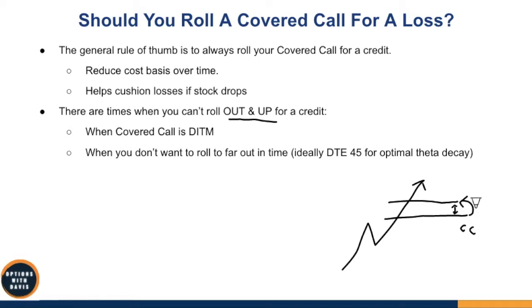So if you want to roll for credit, you may have to roll to a much further expiration date, right? What happens if you sold a 45 days covered call down here, and within just the next 5 days, your covered call got breached? So in this case, you may need to roll to a much further expiration date, maybe to 60 days or 90 days, or may have to go even further to 120 days or more, right?